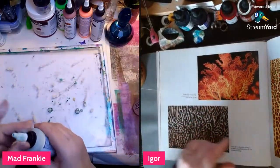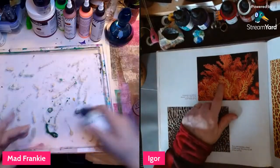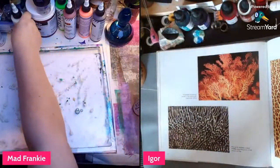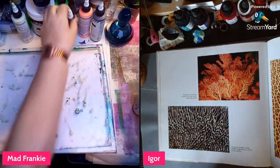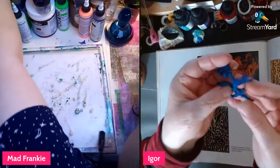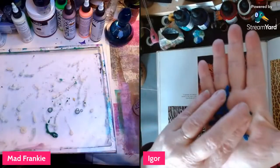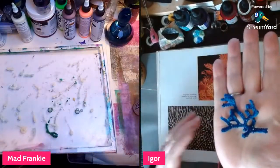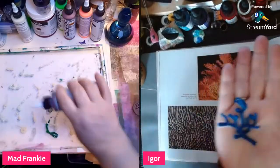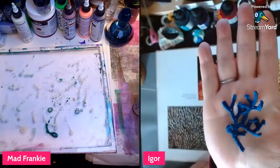Check this out. Where'd it go? Oh my goodness. This is coral. And I got inspired by it. Yes, you did, didn't you? Yeah, let me show everybody. I crocheted a little piece of coral. Can anyone see that? I think that's lovely. I just kind of freeformed, wandered off. I was looking through the book and I saw that and I'm like, oh, I could do that. You see that?